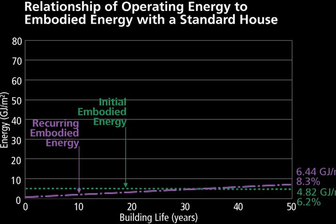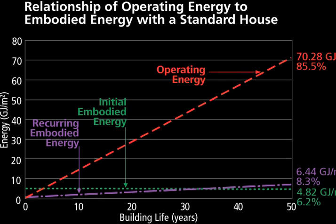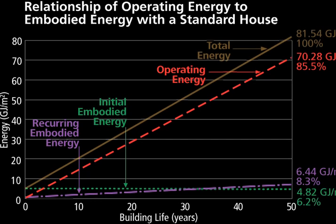One of the big things is when you change your carpets. I don't know how long carpets last, 20 or 30 years, but they're very, very energy intensive. And you get finished, and over there you have 6.44 gigajoules for every meter squared. Now you start turning on the furnace and the air conditioner, and that's the operating energy. And over a 50-year period, that's all the total energy. You add those three, and you say, my house, I spent 81 gigajoules per every square meter over that 50-year period.